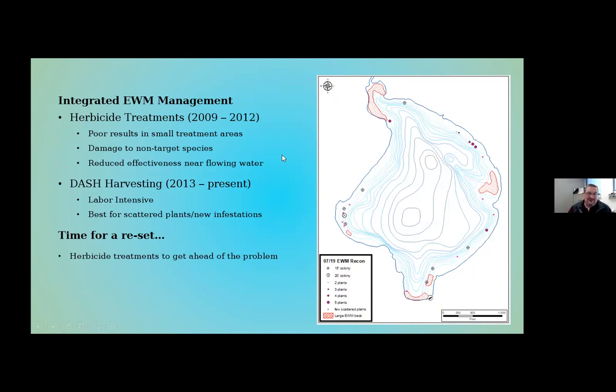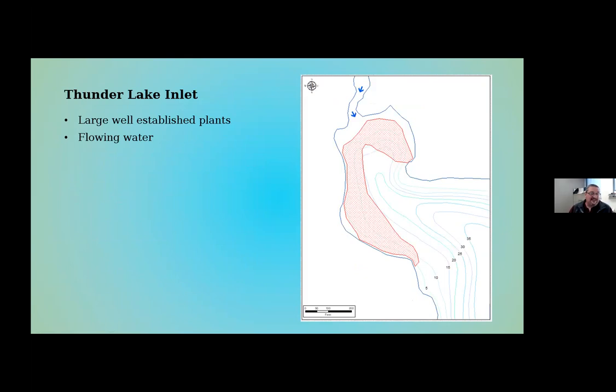The first area we really needed to tackle was by the inlet. On the east side of the inlet, this area was pretty much a monotype of Eurasian water milfoil. And then on the west side, it was scattered in with a lot of pond weeds, but still a lot of dense areas of milfoil growth. We have never had good luck here with herbicide treatments because of the flowing water coming in.